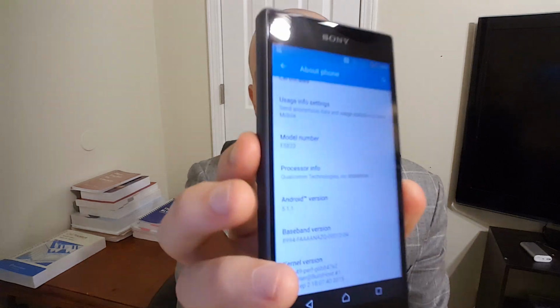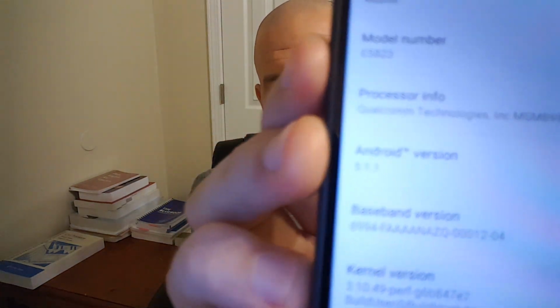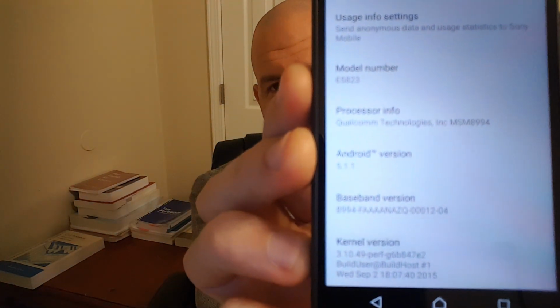Okay, 2 gigabytes of RAM aside, I mean, the Nexus 5X has 2 gigs of RAM. It doesn't make sense. The camera, just simply loading the camera, can take 15 to 20 seconds to load. So it's on 5.1.1. It probably won't zoom all the way in there, but it's on 5.1.1.